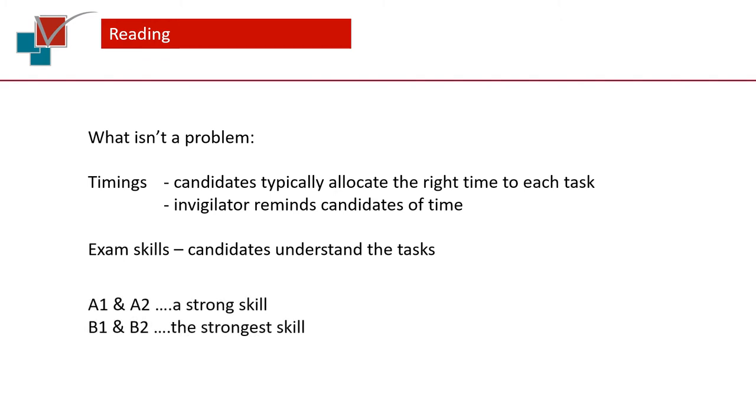In fact, at A1 and A2, reading is a strong skill, whereas at B1 and B2, frequently, it's the one that candidates find easiest and score the highest marks on. So reading is actually nothing to worry about, but as I said, we can get a little bit better marks if we wish.